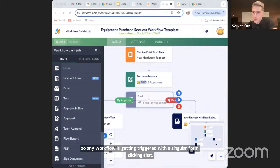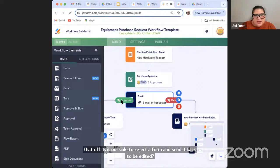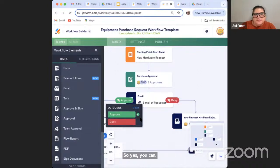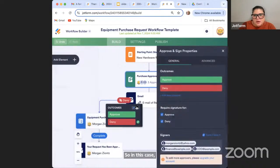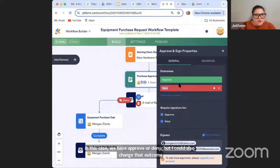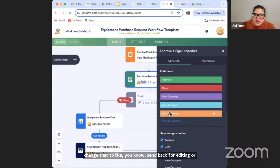Is it possible to reject a form and send it back to be edited? So yes, you can change any of the outcomes if you're using an approval. In this case, we have approve or deny, but I could also change that outcome to something like send back for editing or whatever, and you can add additional outcomes as well. So you can incorporate whatever you need there.